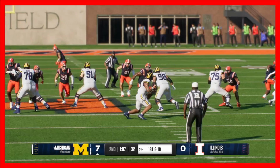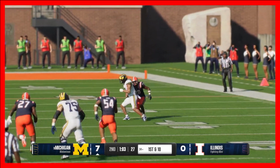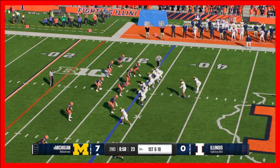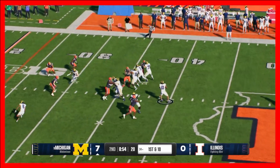And you see the wide receiver, he's got to push upfield, make it look like he's going deep, but does a really good job sitting down on that curl, catching the ball, and then as soon as you catch that thing on that curl route, get upfield, get positive yards. Nice route by that wide receiver.